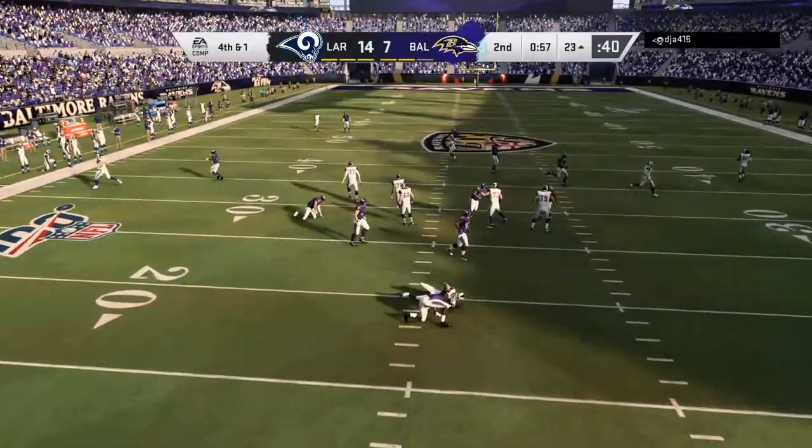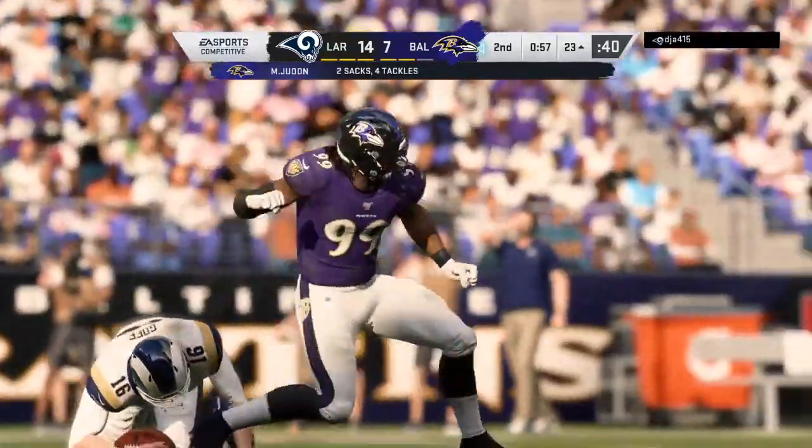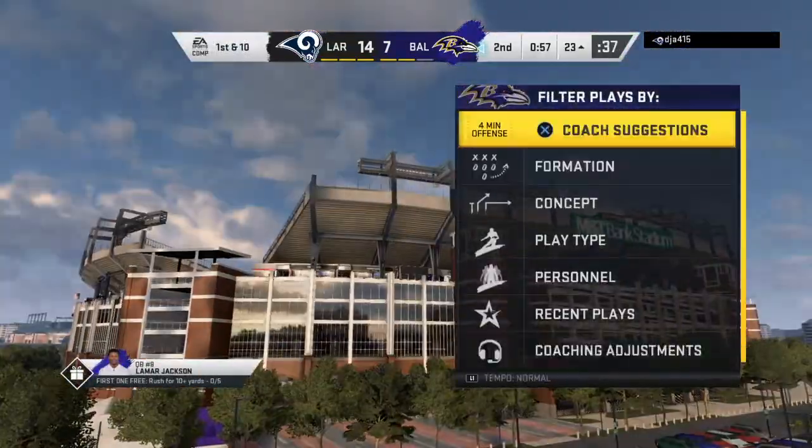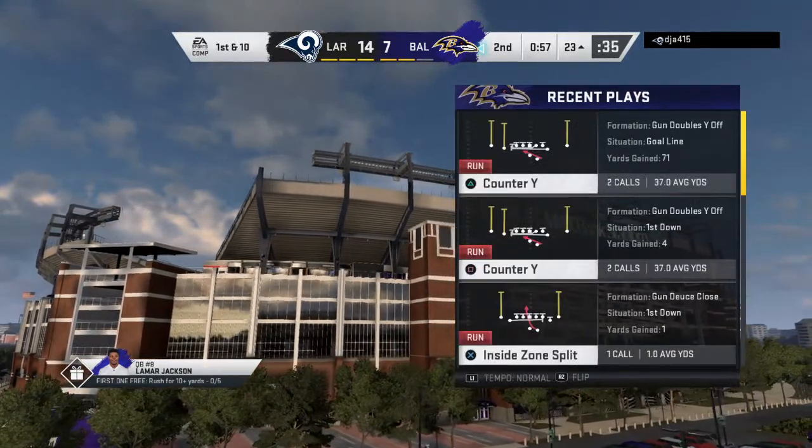Back to throw. Goff. Nowhere to escape, and he goes down. Matt Judon. And the Ravens get the football back and in great shape.